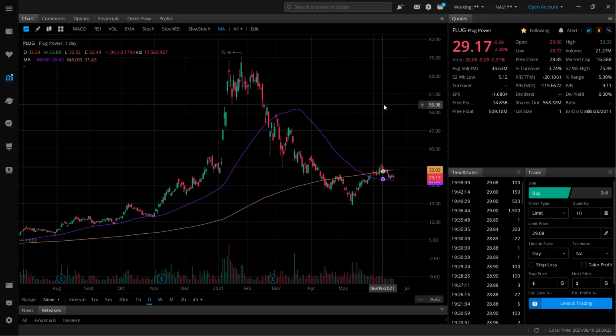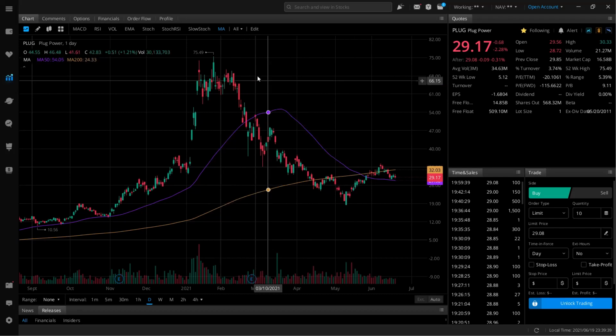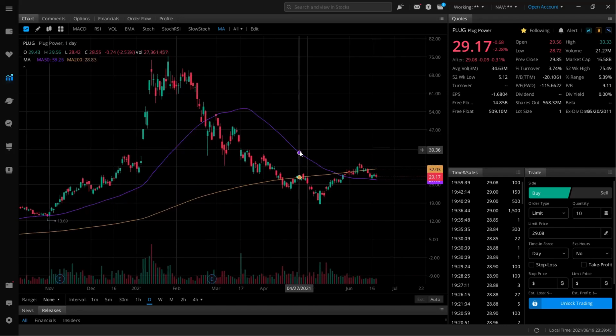I mean, at the end of the day, when funds are pouring in a lot of money and so are retail investors, funds at the end of the day are not going to buy at ridiculous valuations. They typically have a target in mind, and in this case, clearly it looks like the target was around $75. And after that, we've seen a lot of distribution from the funds. They've been cashing out, and as you can clearly see, the share price has made lower highs and lower lows, and it's done that for around 3 months, right?